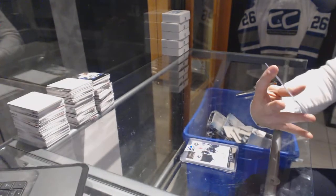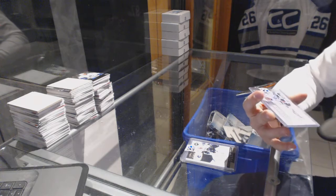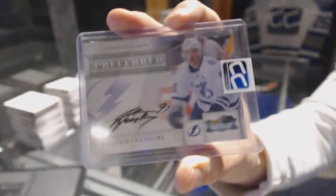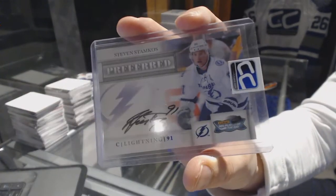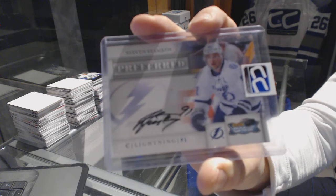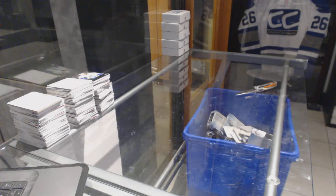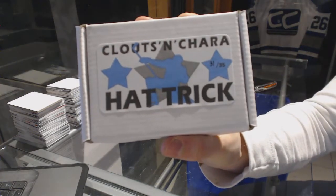And we've got a 2011 Panini Player of the Day Preferred autograph, Steven Stamkos. Panini Player of the Day autograph, Steven Stamkos. All right, on to box number 31, which is for Westby 2011.